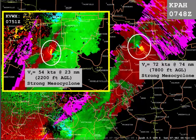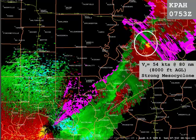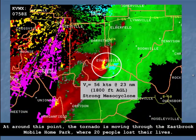Here we're looking at the Evansville radar, 54 knots at 23 nautical miles, only 2,200 feet, 1:51 a.m. 54 knots as the tornado is passing across the Ohio River for the third time. This is around Ellis Park. 1:53 a.m., 54 knots, but the Evansville radar, and we'll focus on the Evansville radar from here on out, 56 knots of rotation, 23 nautical miles, 1,800 feet above the ground, 1:58 a.m., and it's about at this point in time the tornado is moving through Eastbrook Mobile Home Park, where again 20 people lost their lives.